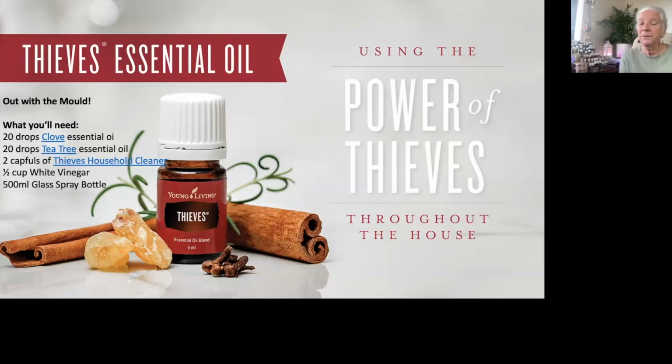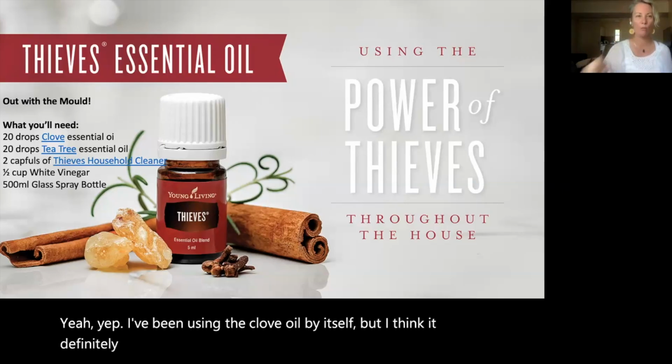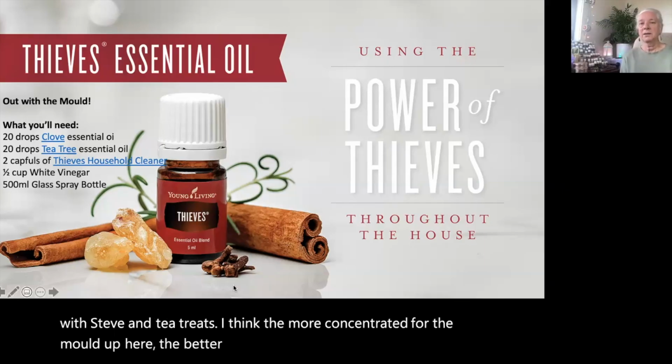But yes, I've done that with a few things. Just get a scrubbing brush and give it a really good scrub. So cleaning walls, if you've got some nasty mold in your home, you could be using this blend here and put it in a glass spray bottle. It would be brilliant. I've been using the clove oil by itself, but I think it definitely gets that extra mold. But I'm going to try it now with Thieves and tea tree. I think the more concentrated for the mold up here, the better.